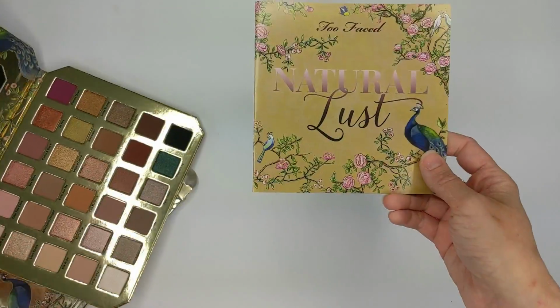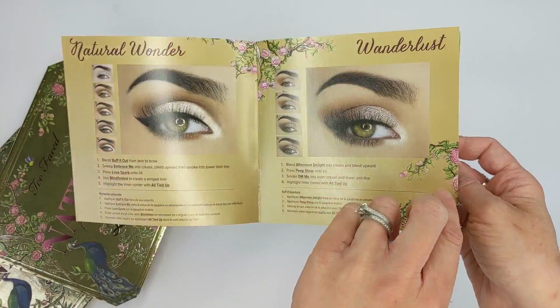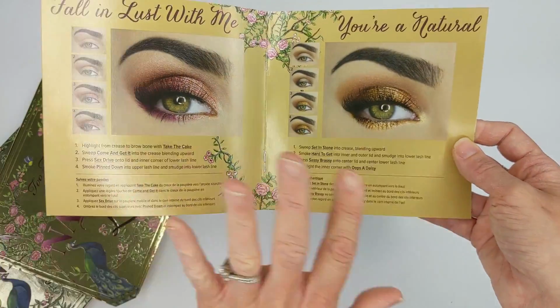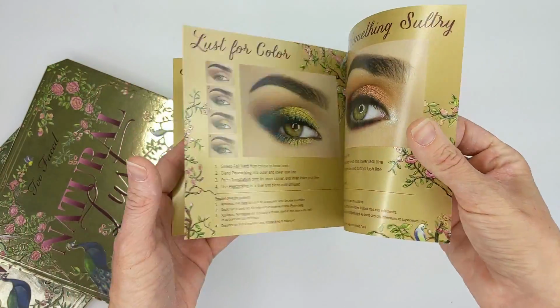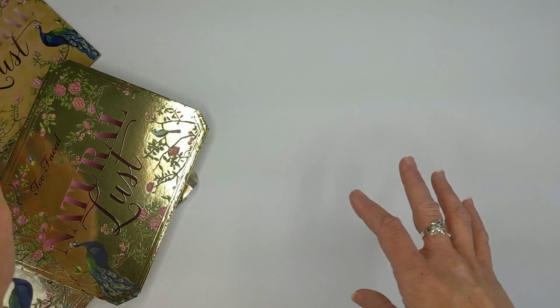Oh, it also comes with this book. I didn't even look at this. Let's see what's in here. So this just has different looks that you can create with the palette, and these are my kind of looks. I just love these. These are so pretty. They actually really give you quite a few of them. All right, so let's get into some swatches.